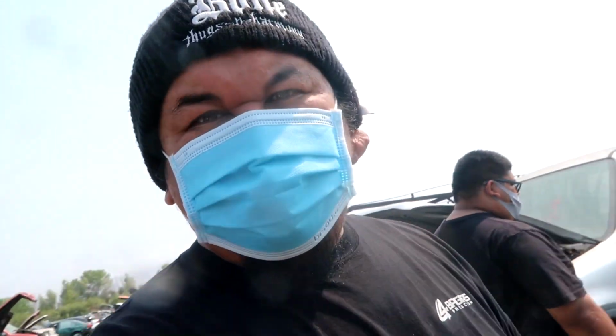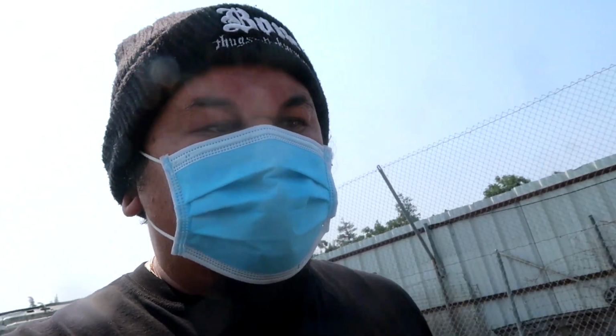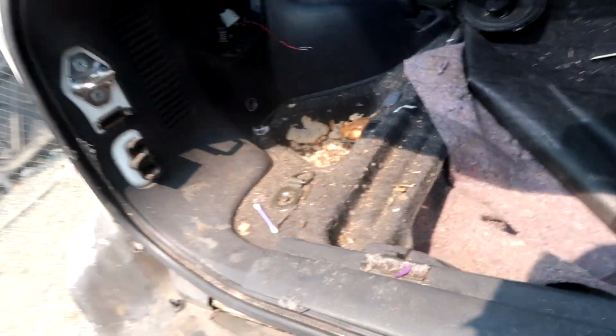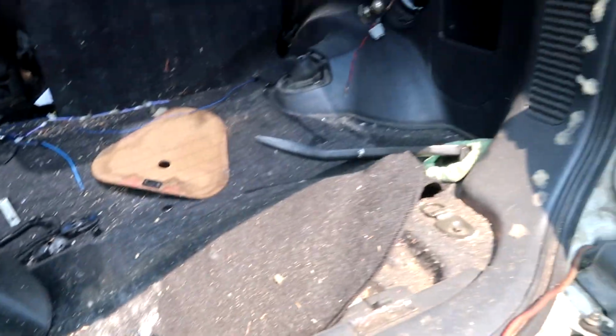We're gonna walk around and see if we can find any more. I just saw another 04 plus CRV, but somebody else is working on it. I'm gonna go check it out and see if it's 5-speed, but I think he's pulling the motor out. Hella filthy in here. Holy crap.